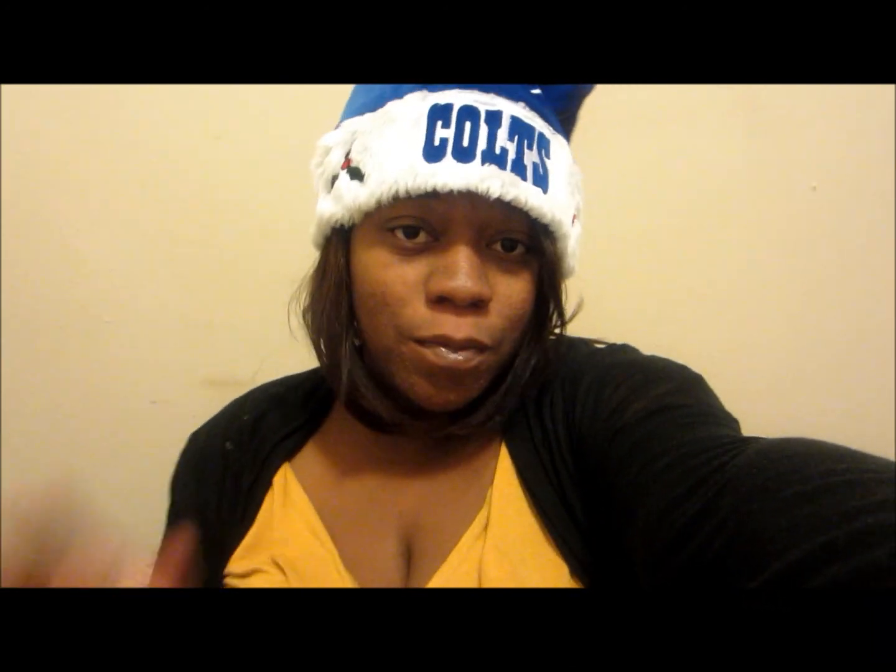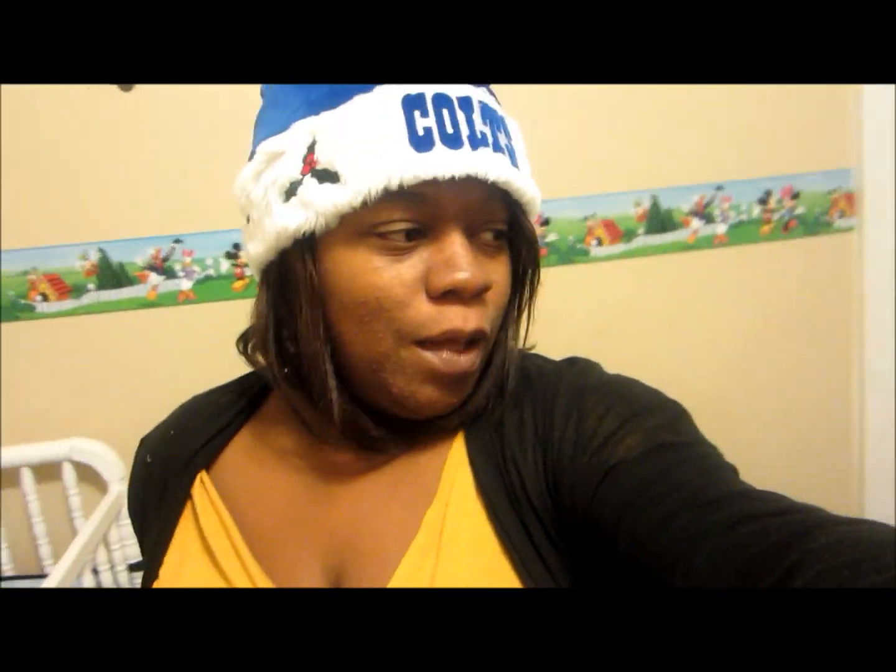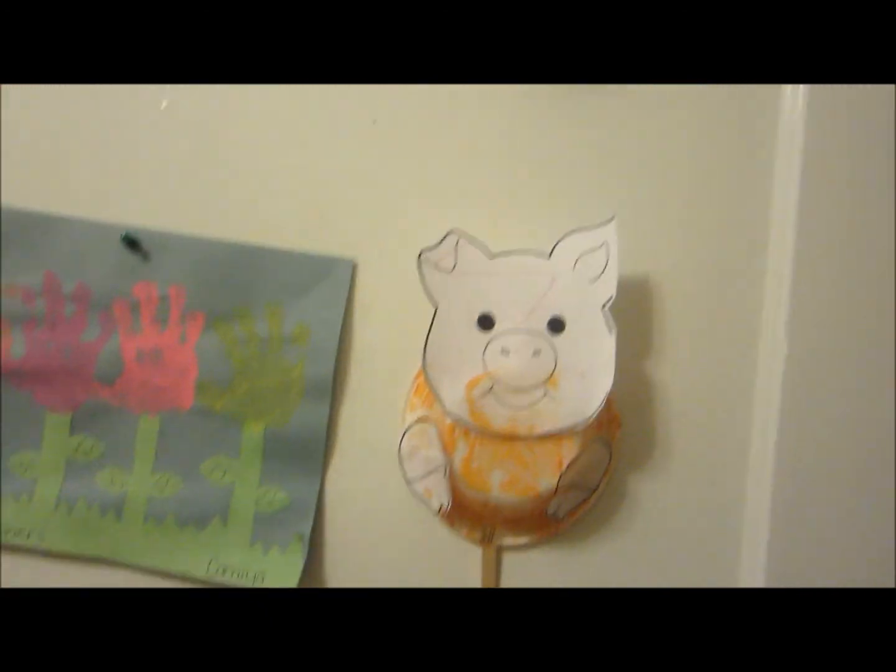Hey y'all, Bunny here. Well, Kamaya got up from her nap, so I'm going to go ahead and do the nursery tour. Now, the nursery is about 92% done. We still have a few things we were trying to do. But this is the front door. This is some of her art from school this spring. We obviously need to change it; the rest of the updated art is in the playroom.